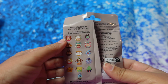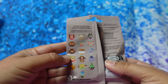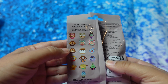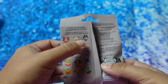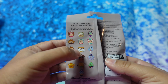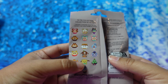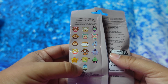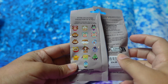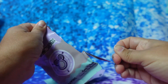So it says that there's 16 in the entire collection, and this is just series one. So I believe they're going to be doing series two in the future. And these are just like the plushes. You have Minnie, Mickey, Maleficent, Chip and Dale, Baymax, Mickey Minnie, Donald, Eeyore, Goofy, Winnie the Pooh, Stitch, Pluto, Oogie Boogie, and Hades. So each pack brings five randomly selected pins. So let's see which one we got. I'm definitely hoping for Baymax and Eeyore.